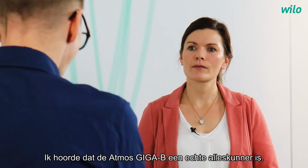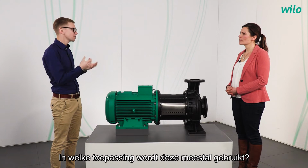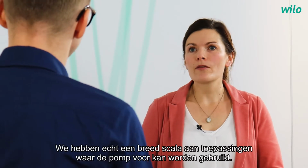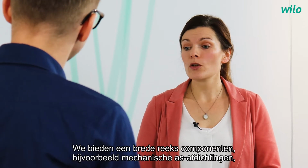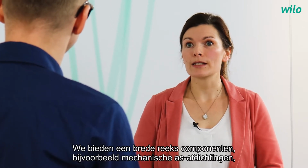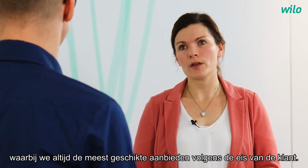I've heard that the Atmos GIGA-B is a real all-round talent. In which application is it typically used? We really have a wide range of applications where the pump can be used. We offer a wide range of components, for example mechanical seals, where we can always offer the most suitable one for the requirement of the customer.